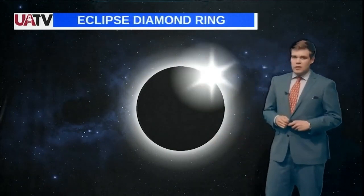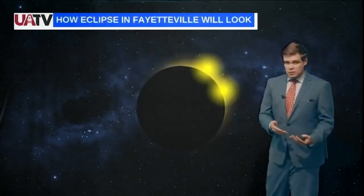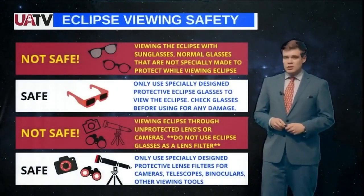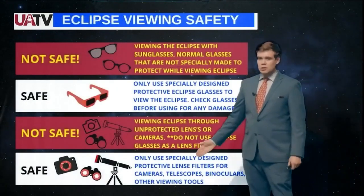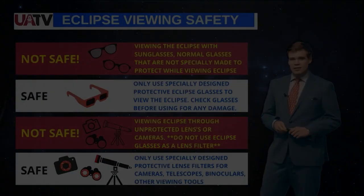But here in Fayetteville, Arkansas, we're going to be seeing what's called Baily's beads. It is still dangerous to look at this without glasses, so keep that in mind. If you're going to go and watch the eclipse, make sure that you're keeping these safety tips in mind. So screenshot these, have those glasses and solar filters ready for any extended lenses.